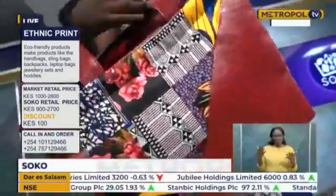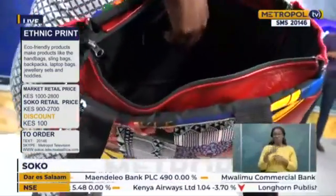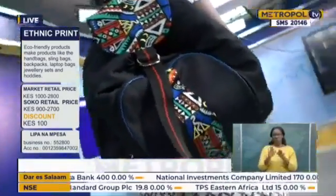I know, and most of the items, especially the print bags, the price range is between 1,000 to 2,800, but on SOKO you can get any of these items at 900 to 2,700. And you can even go lower, especially for the jewelry, at even 200 Kenya shillings, where you can get them for 500 Kenya shillings. And trust me, it's really good metal. Looking at the bags you mentioned, it looks like really good quality, and for such a price, the bags are really expensive in Kenya, especially good quality bags.